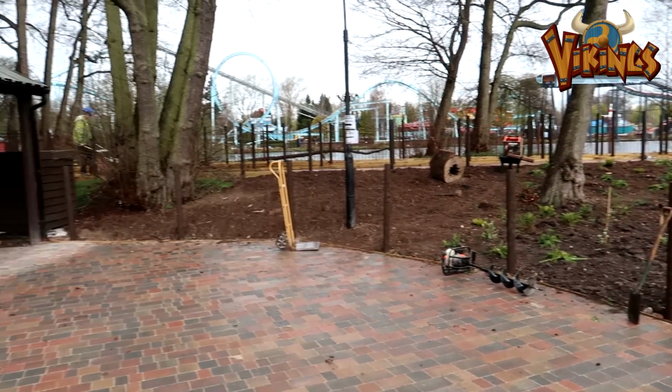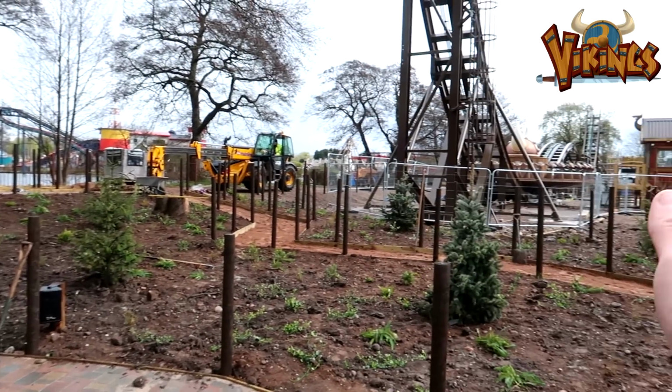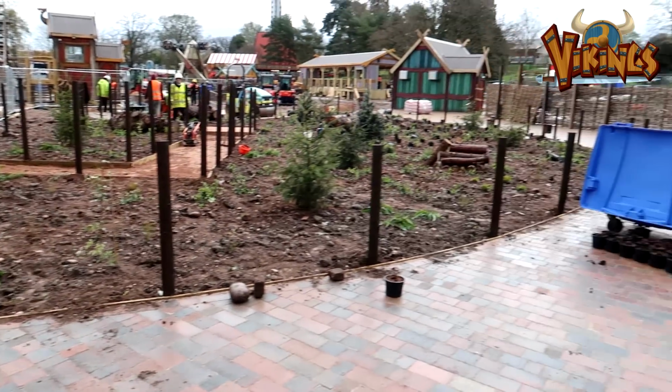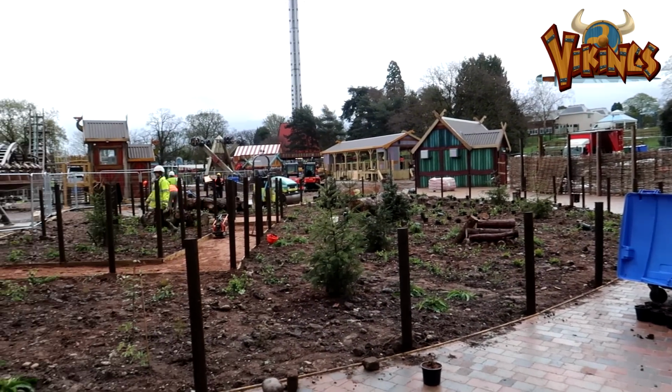So obviously this entrance here, you would walk straight in and the pathway would kind of run straight down where the Disco Coaster is now. You'd be straight down there. However, with how the area is now, you walk around to the right hand side here and it kind of curves round into the themed area of Vikings.